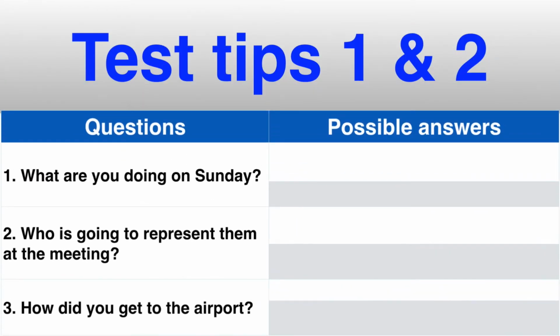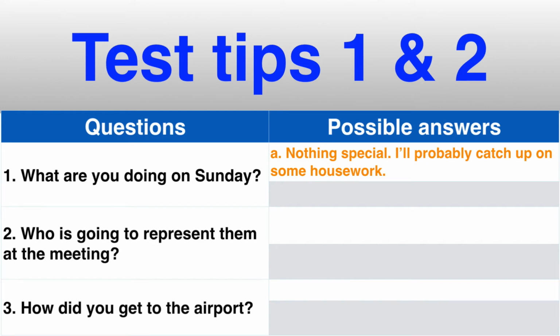Now write 2 answers for each question. Have you finished? Here are a few possible answers. 1. What are you doing on Sunday? A. Nothing special. I probably catch up on some housework. B. I usually visit my mother on the weekend.